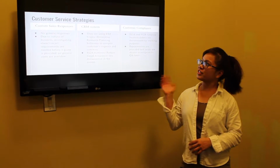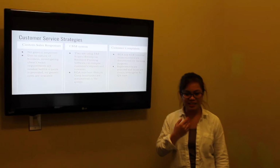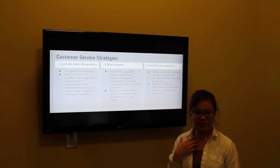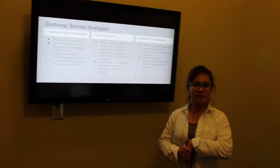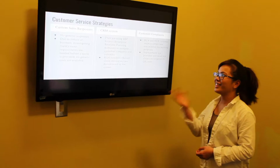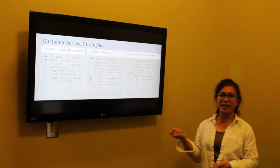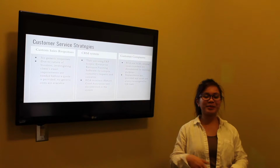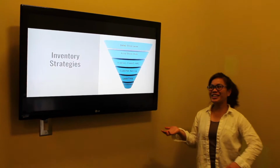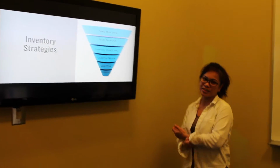For their strategies overall, it helps customers understand the needs and performance of their company. And it develops customer analysis by providing segmentation through their customer profiles to get these responses, the CRM system, and customer complaints. It is all based on their behavior, geographics, and so on. Now I'm going to pass it over to Maria, who will discuss the inventory strategies.